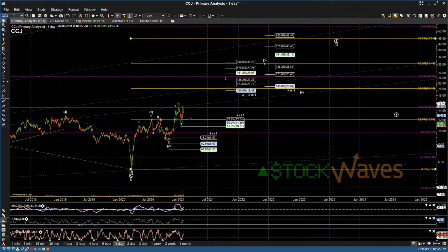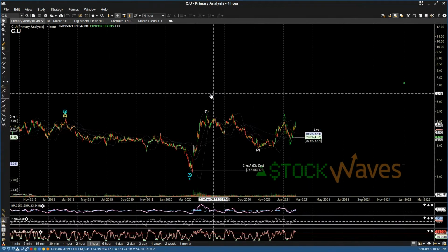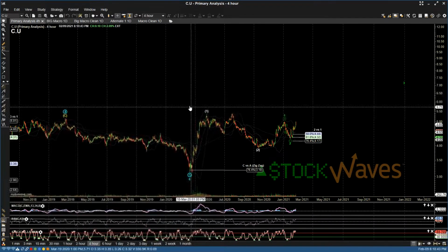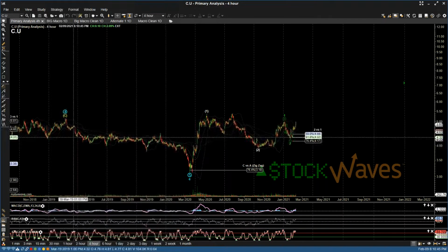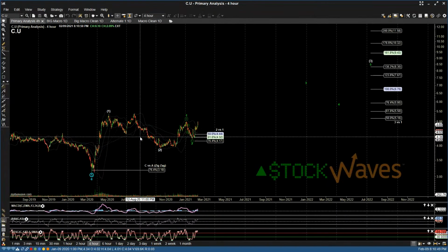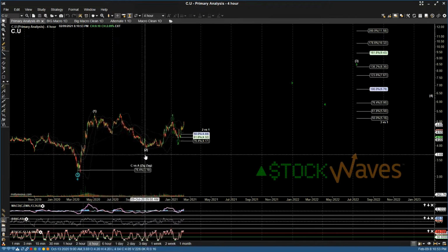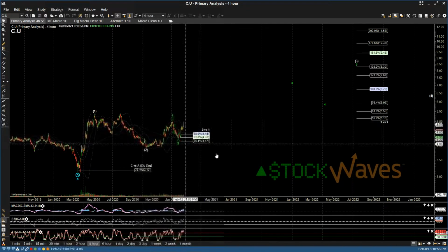One of the other charts that stood out a lot to us that we've been following very closely is symbol U. This is Uranium Participation Corp. It's one of Lynn's favorites from a fundamental side, as it is more of a pure play on uranium as opposed to being a mining company.